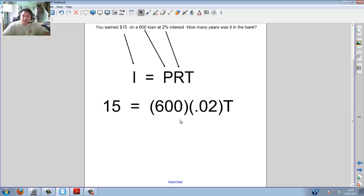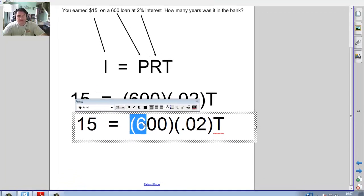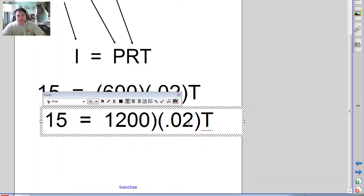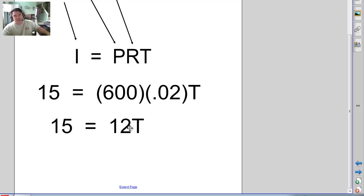Now, go ahead and multiply these two together. 600 times 0.02. Here's what you do. 2 times 600 is 1200, but 2 decimal spaces, so I have to move the decimal over. 1, 2. So I get 12t. Let me back myself up there. I'm pretty sure I'm right. But 600 times 0.02, marvelous, is 12. All right, so I got 15 equals 12t.